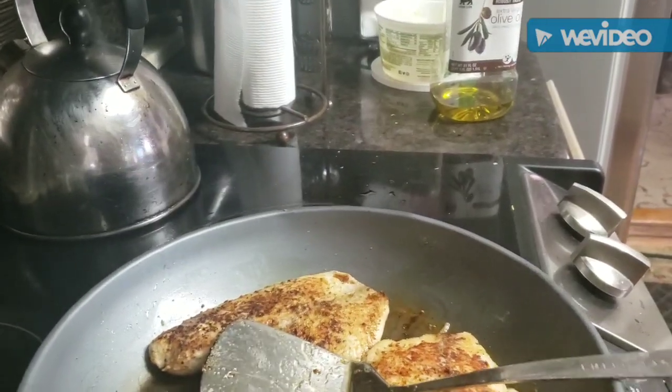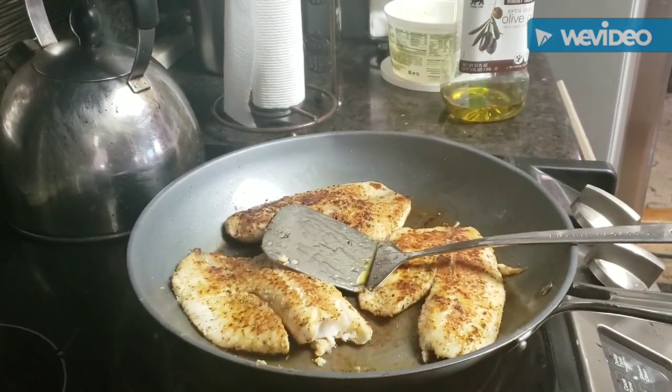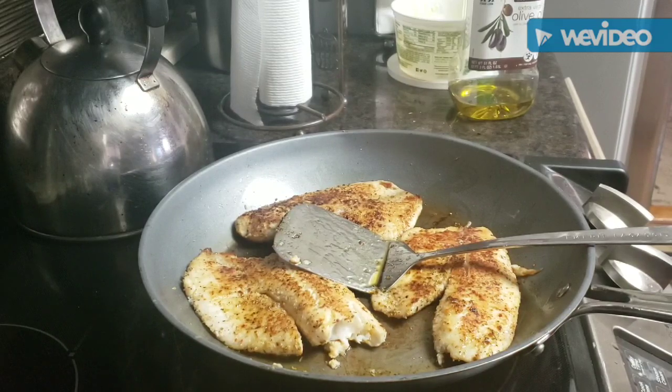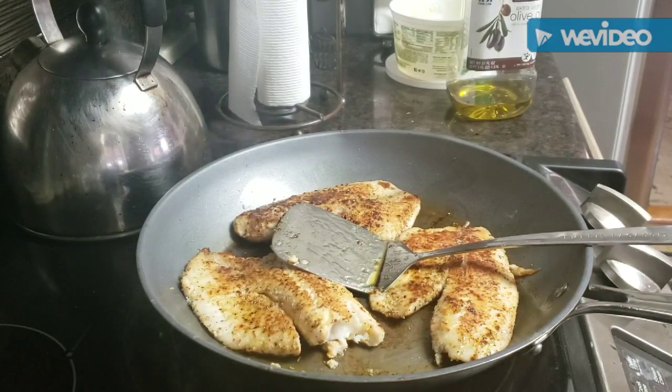Okay, y'all, here we go. The fish is ready to come out of the pan. Now what I'm going to do is put it in a mixing bowl and just start pulling it apart.